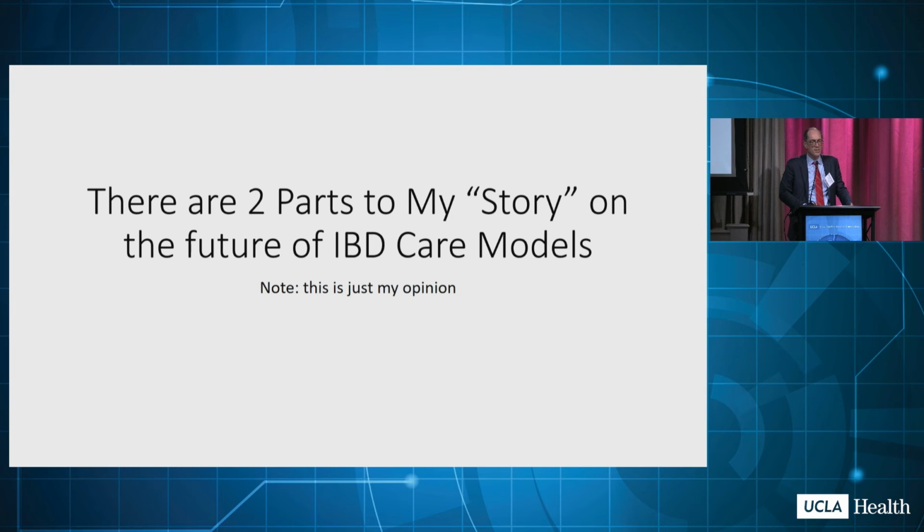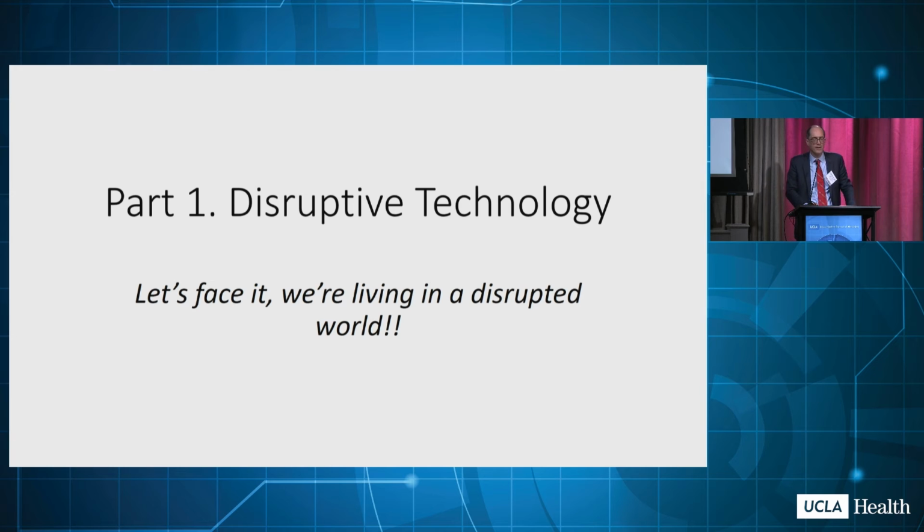So there are two parts to my story, if you will, on the future of IBD care models. And I'll freely admit that this is a time to sit back, relax, and enjoy, because this is not as much evidence-based. This is based on some of the information, I think, and based on other models that are out there. So first part, disruptive technology.